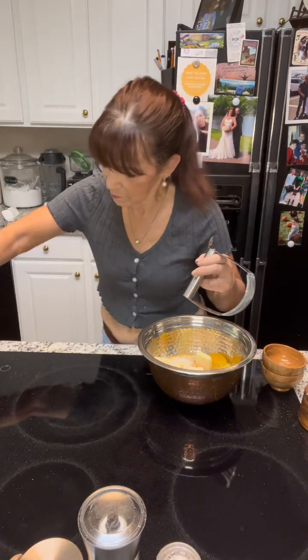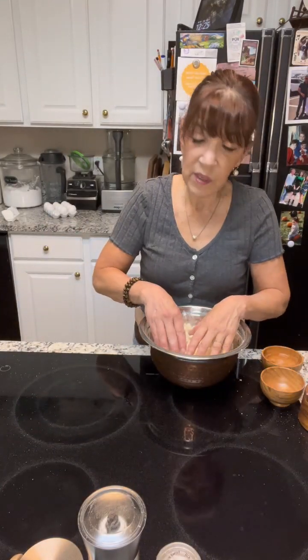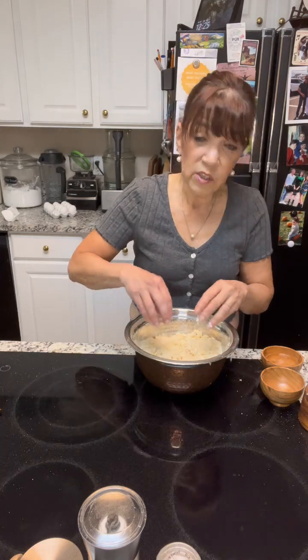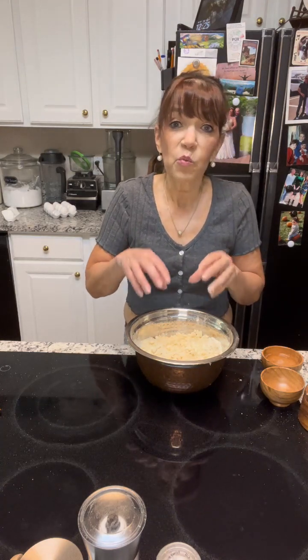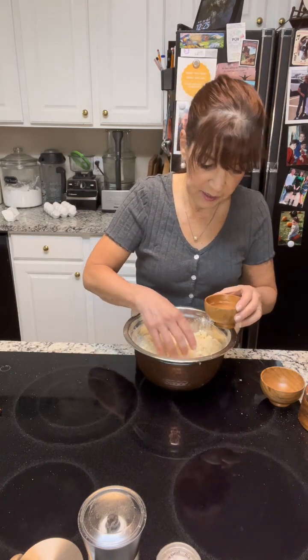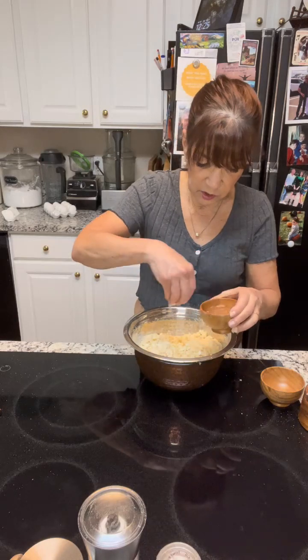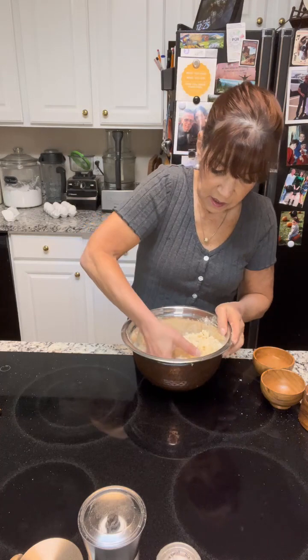Here we go. Now I did want to show you, once you have it cut in, let me get that bracelet off. Once you have the butter cut in, you're going to use just your fingertips to meld this together into a dough. You don't want to warm this up. You want to keep it cold. If you find it's a little dry, which I think this might be, add literally a couple of tablespoons, one or maybe even one of cold water, not more than that.